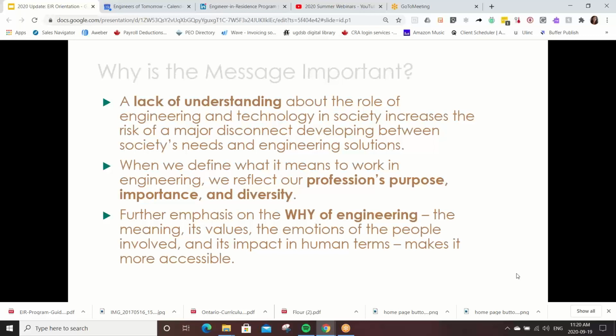So it's really important to understand how that relationship works. When we define what it means to work in engineering, we are reflecting on our profession's purpose, our importance, and diversity. I saw so many comments from the engineers that were chiming in already about loving what they do, and they're really passionate about the work that they do. And I think that's one of the things that can separate a career with a purpose, a real connection to that purpose and the why and the impact that you're having, from a job. And so when we are using the right messaging, it really helps to get everyone thinking. I was going to say students, but I'm going to say everyone thinking about that.